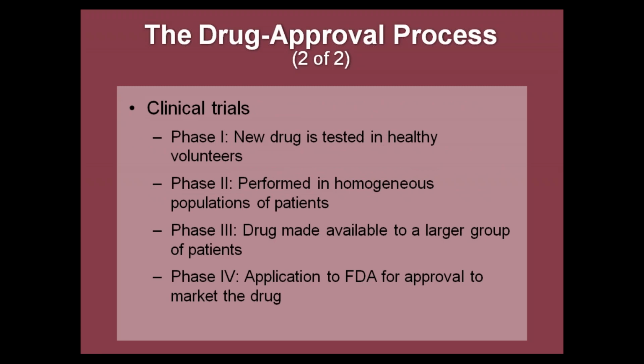So yeah, healthy volunteers. Then phase 2 is like groups of 30 to 500. Then a larger group, we're talking thousands, and then they apply for FDA approval, and the FDA can ultimately say yay or nay.